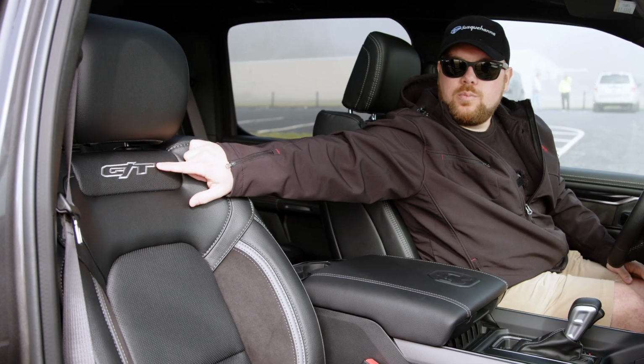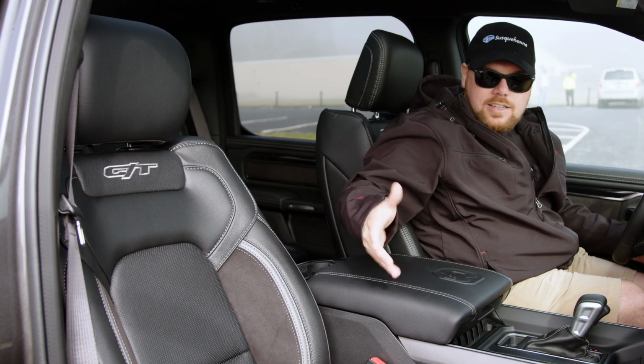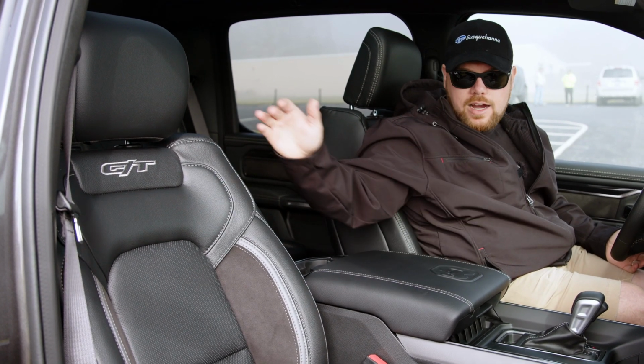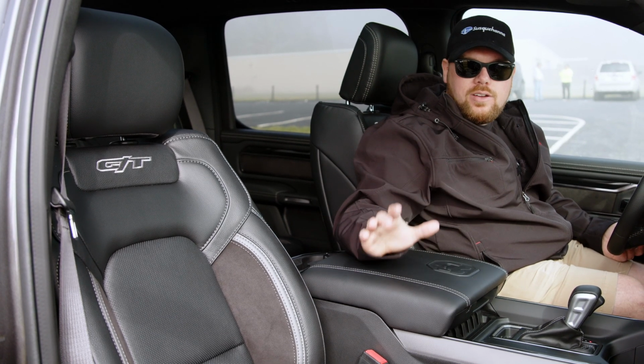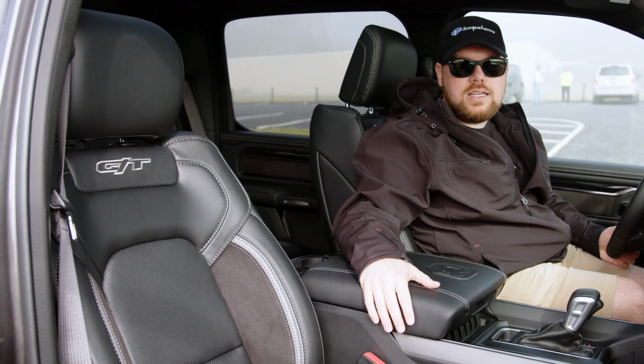You can see the GT is embroidered in the back there. I just like them. Overall, it flows throughout the entire truck. You can see triple or even 4 stitches around the base. A very, very nice upgrade here for the GT, and probably one of the first things that you notice when you actually open up the door.